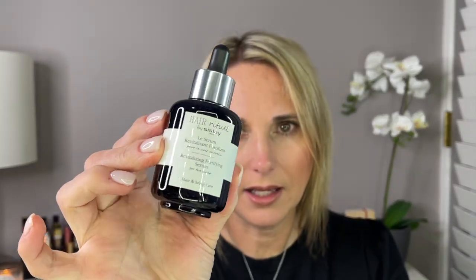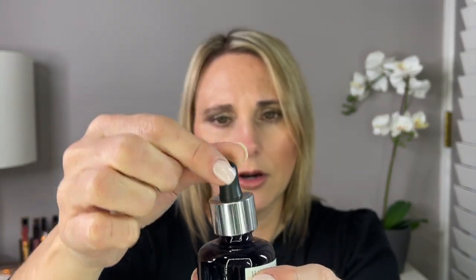The other Sisley product I picked up is the Revitalizing Fortifying Serum. I hear wonderful things about this serum, so I thought I would go ahead and pick it up. This is what it looks like and how much you get. It is very, very expensive. You do get a little dropper applicator. I'm not exactly sure how to use this yet. I am going to watch some videos, but I hear amazing things. I'm really trying to improve the health and the growth of my hair, so I went ahead and picked that up. I've been eyeing it for a while, and like I said, it's pricey.